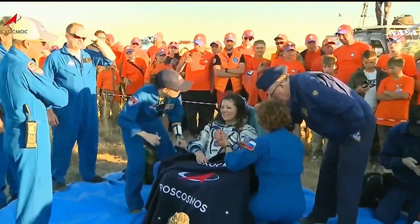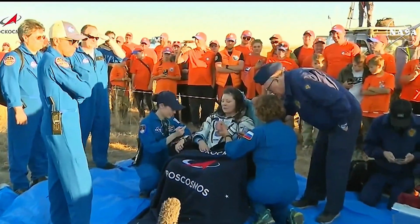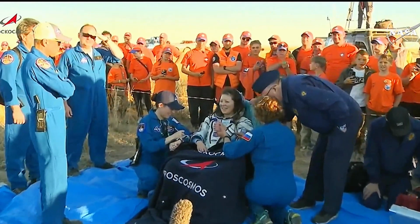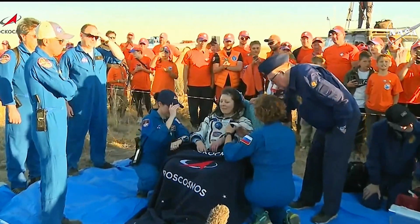And I don't know if y'all can see from your camera view, but there's also a crowd of tourists actually out here, all wearing their orange shirts, that came to watch the landing, and are all close up right behind the tape that was put up.